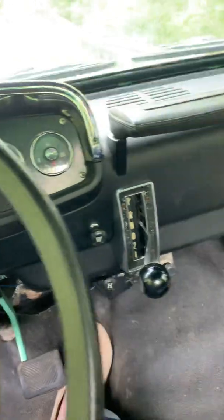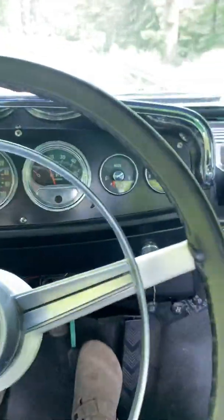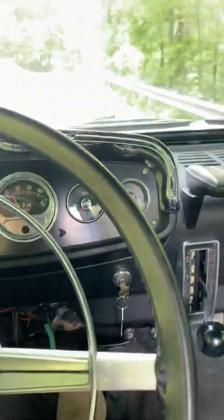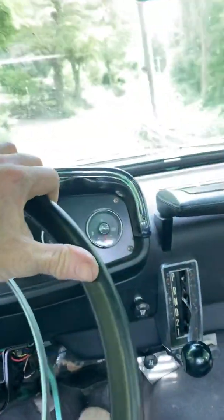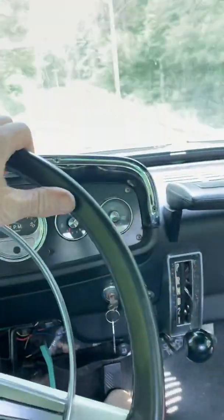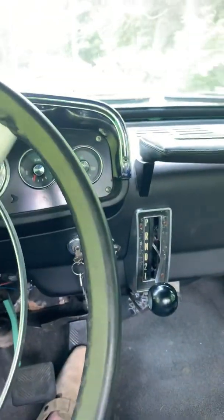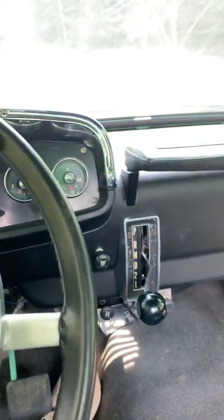Accelerates nicely, 318. It's not going to win any drag races, but it's a good strong motor and sounds and runs great. Road noise is pretty minimal for an old truck. I got the vent windows open right now, so there's a little wind noise, but you can have a normal conversation in here, which is unusual for an old truck.